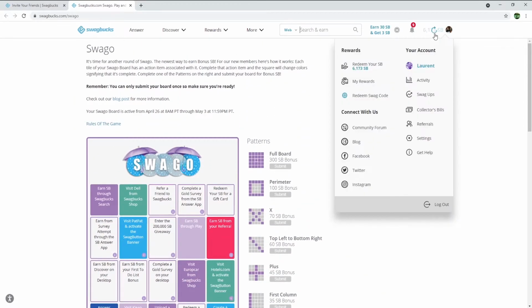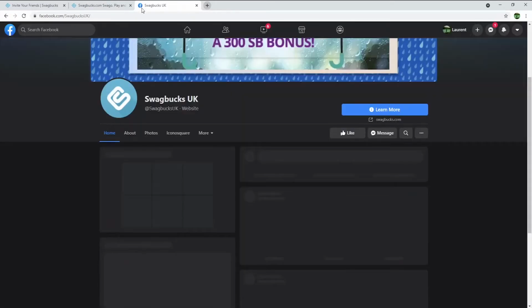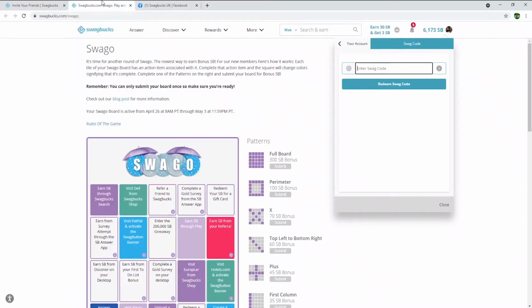The Swag code section is now located here. If you're from the UK or Ireland, you can go to facebook.com/SwagbucksUK and check if there are any codes you can enter on Swagbucks to earn a few points. Here, if I enter Play Bingo, I will earn 3 points today. Simply copy the code, paste it here and hit Redeem Swag Code. 3 points have now been added to my account.